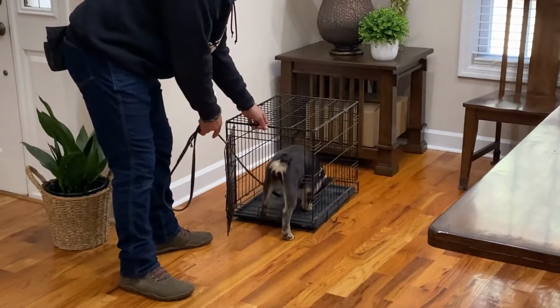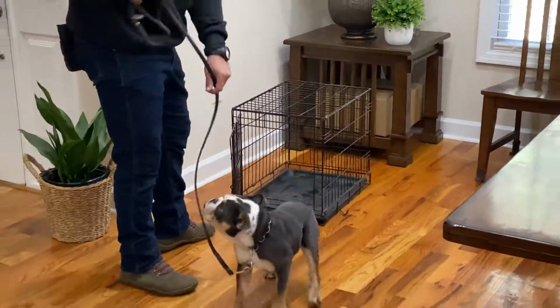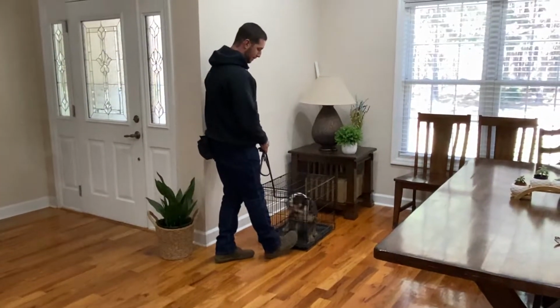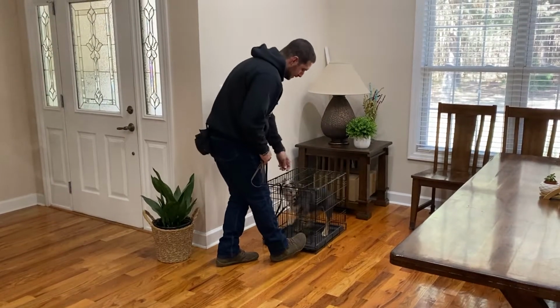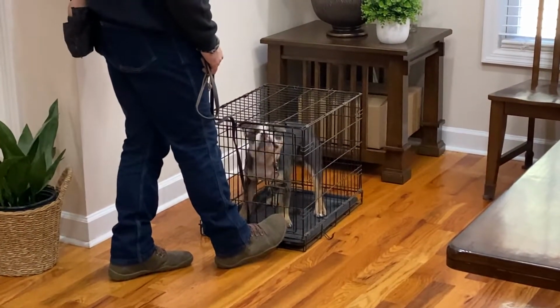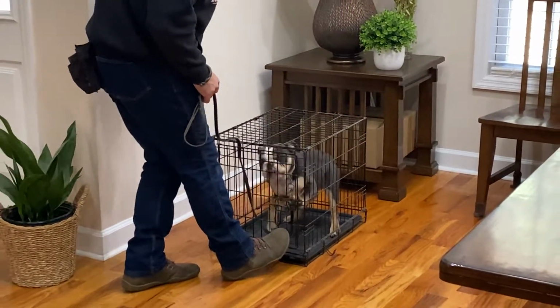Notice how she does love food. Obviously, you can tell. Okay. Comes back out, put her back in there. Let's go ahead and close this door again. Build up some duration in the kennel. Okay. Go ahead and feed her directly in the kennel to build up that response that the kennel is a good thing even more.